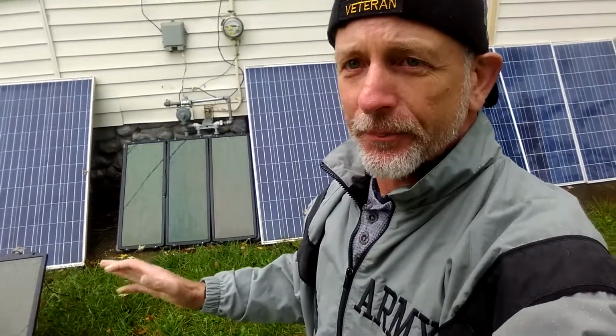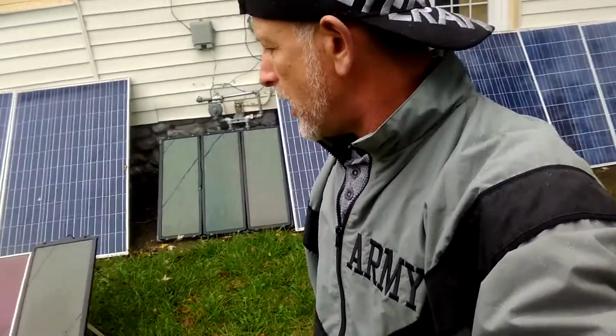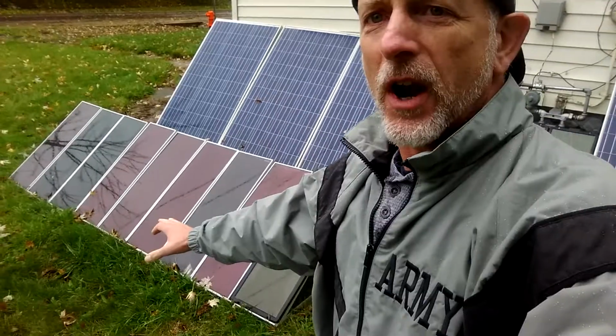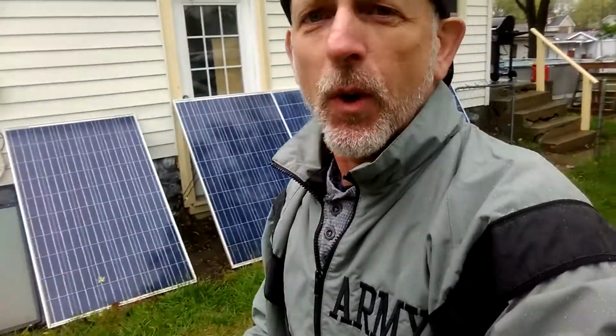I'm going to get probably some lumber here pretty soon and start building some solar arrays, because this don't look very pretty like this. I want some nice looking solar arrays. One for the big blues, one for the Harbor Freights, and one for the 120 watt solar panels.